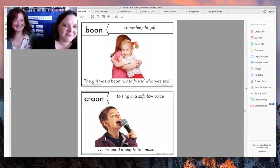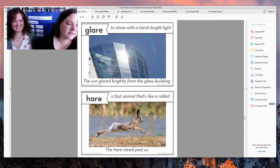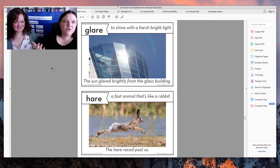So for oon, we have boon, croon, goon, and noon. Isn't that an interesting picture? And I'll scroll through some of these other words to show you some of the other words for different weeks. So every week there's 4 words that the kids might not know that we've got vocabulary support for you there.